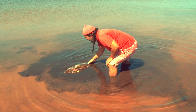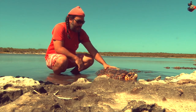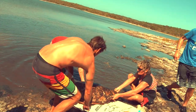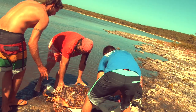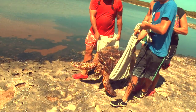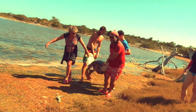We realize we must get her out to sea. Too heavy for us to carry, I keep her near the shore while Mael runs for help. She seems to be a loggerhead, a species rarely seen in this part of the world. With the rest of the team and an improvised stretcher, we are able to lift and carry her. She is one heavy turtle. The short walk to the beach seems like forever.